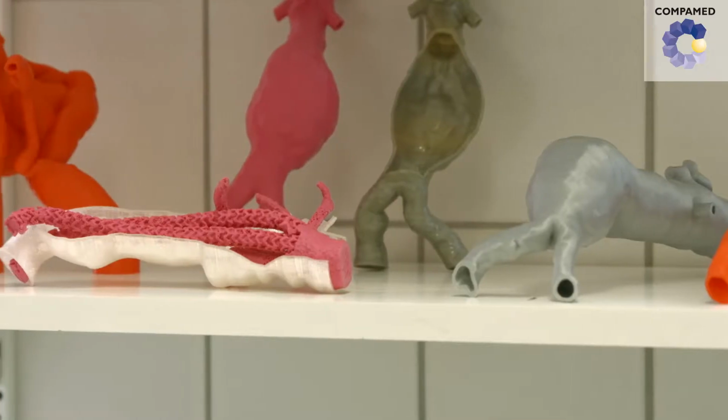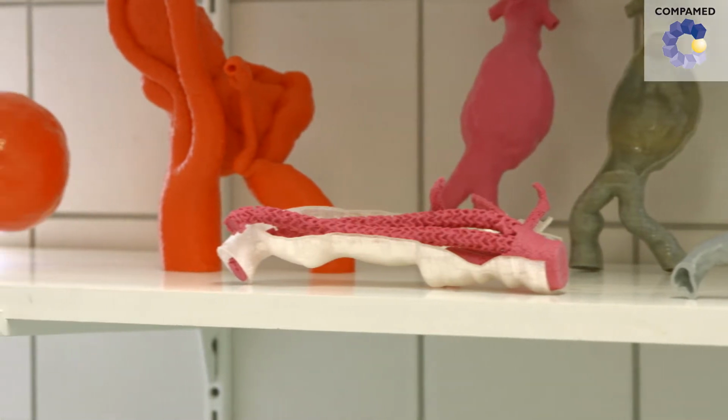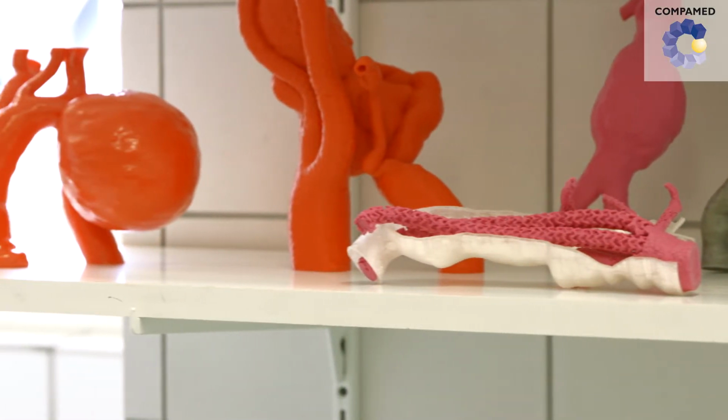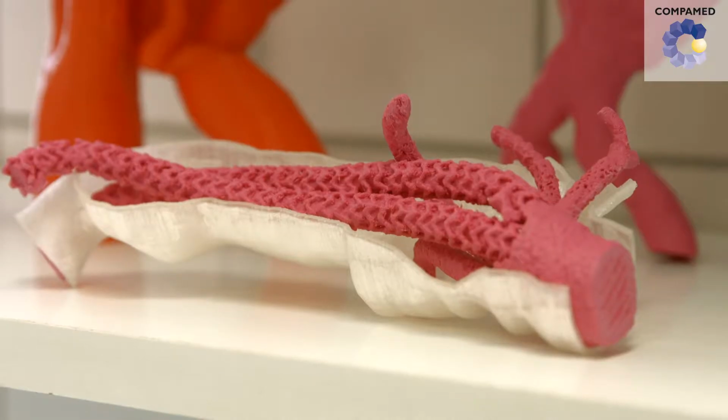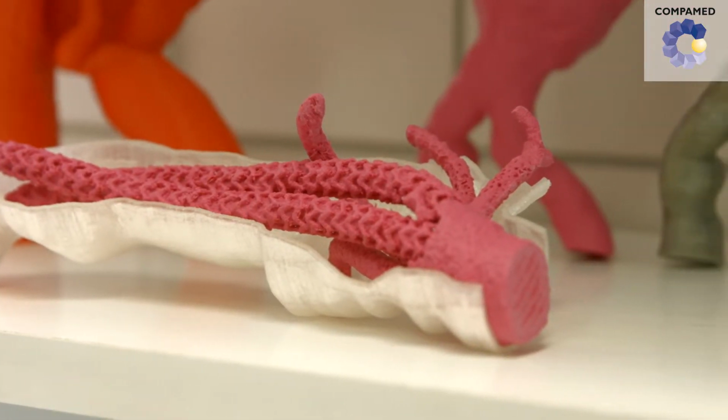The model is very beneficial in this case because it makes it easier to illustrate the anatomy or anomaly, plan the surgery, and, above all, explain the individual steps in an easier and more descriptive way to patients. Surgical planning and preparation is not the only area where 3D printing can be used.